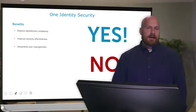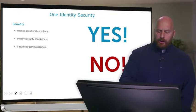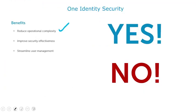So what do you get out of this? Obviously you get more security, but it's a lot more than that. You get reduced operational complexity because you're getting all these things from a single vendor. They work together well. You're not doing heavy integration efforts to make these things happen. You have improved security effectiveness. You're not securing in silos anymore. You're now securing holistically, and it covers all users, all access types, all devices, everything that you need.